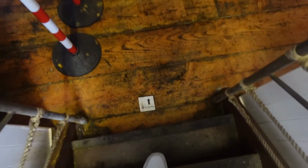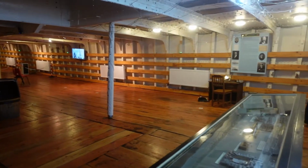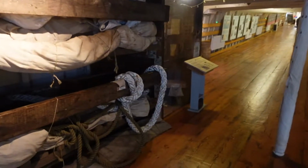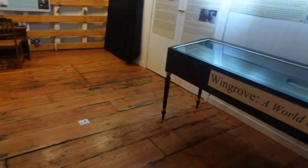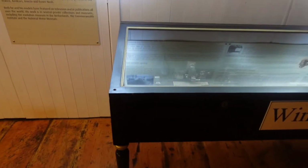Below deck. Wow. Look at this. I didn't even know there was a bit at the bottom. Or below deck. Arr. Told you. I'm a pirate now. Up on that window.